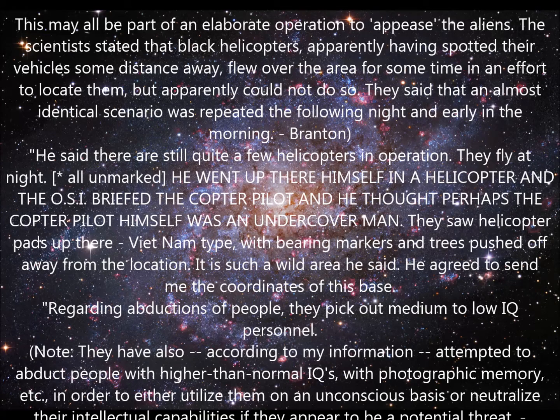The scientists stated that black helicopters, apparently having spotted their vehicles some distance away, flew over the area for some time in an effort to locate them, but apparently could not do so. They said that an almost identical scenario was repeated the following night and early in the morning. Branton: He said there are still quite a few helicopters in operation.